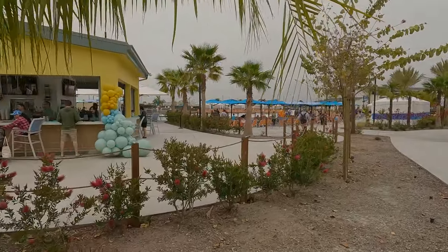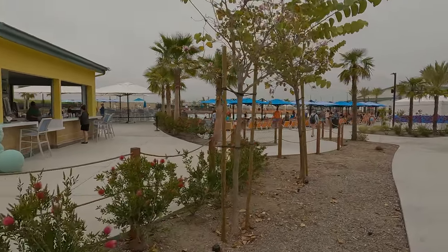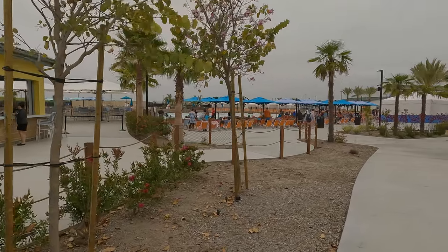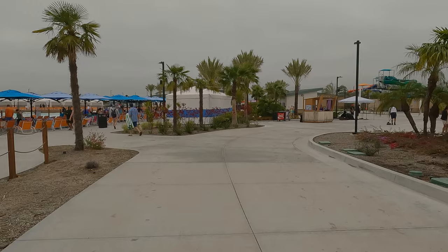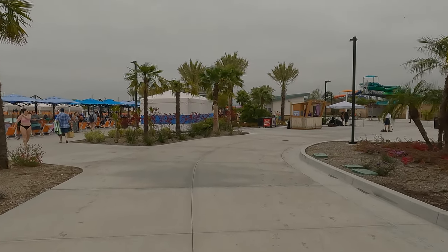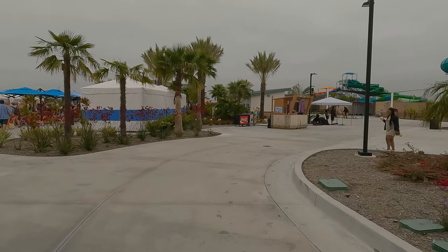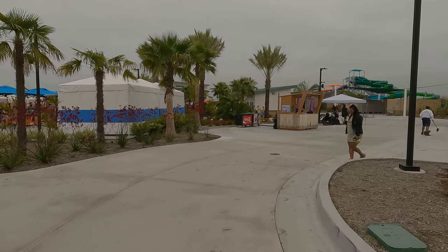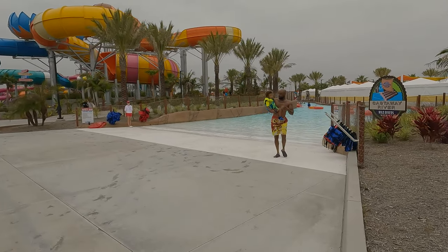Just past that is the wave pool. They have a snow cone booth set up over here with more drinks and ice cream and snow cones. So that looks pretty delicious. Here's one of the entrances to Castaway River, the lazy river around the park.